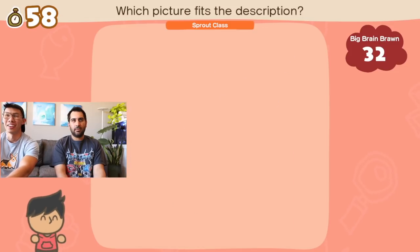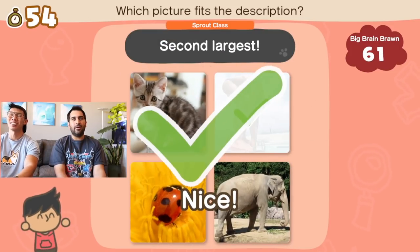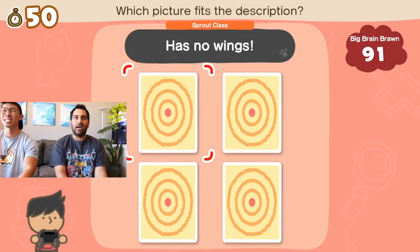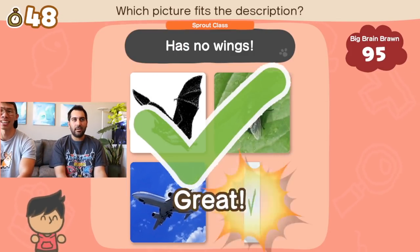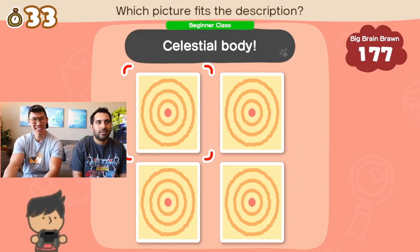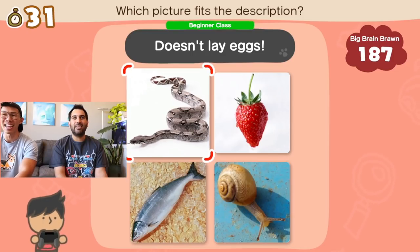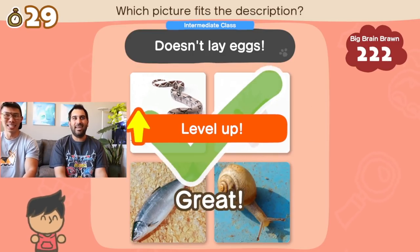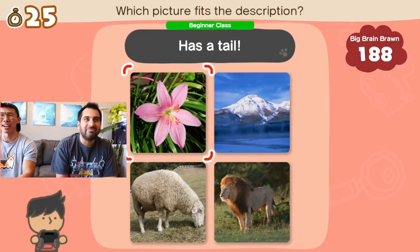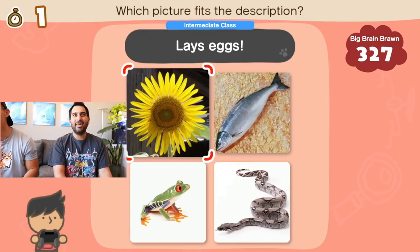Smallest. Ooh. Second largest. Come on, Sean. You got it. Doesn't have a tail. Oh, yes, that's tough. The plant has no wings. Fourth smallest. What? That wasn't the fourth one. Pineapple? Oh no, that means the largest. Oh. Doesn't lay eggs. Strawberry doesn't lay eggs. Moves with eight legs. Oh. No, it's a spider. Has a tail. Okay, another one. Lays eggs.